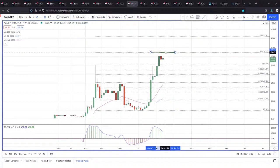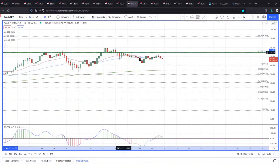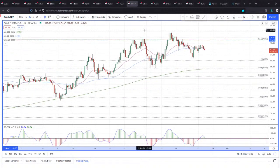Okay, so we are a little bit bouncy today. Looks like we're set to come back and test it, but we need to get it back above 74.17 and then hold above it for us to be going up. Do I think that's possible? Yeah, definitely I do.